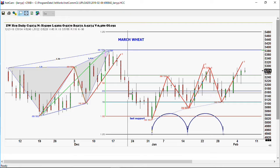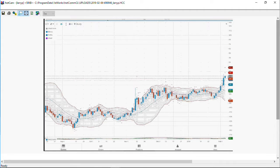Here's what they're showing. This is showing the relationship between the nearby wheat and the far out wheat. In other words, this is a relationship between March and May. They're buying March more than they are buying May. So that tells us wheat is breaking out on a cash basis. And it's breaking out over the December highs substantially, as you can see. This means, folks, that the exporters need wheat right now. And that means that they're buying it to fill these orders.